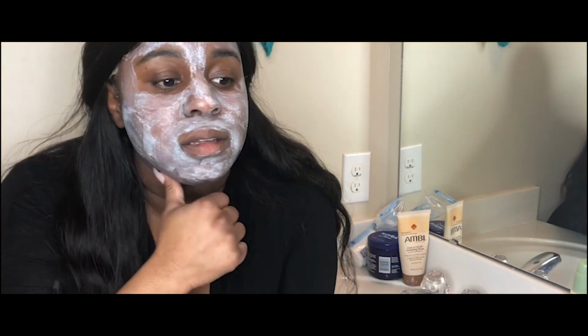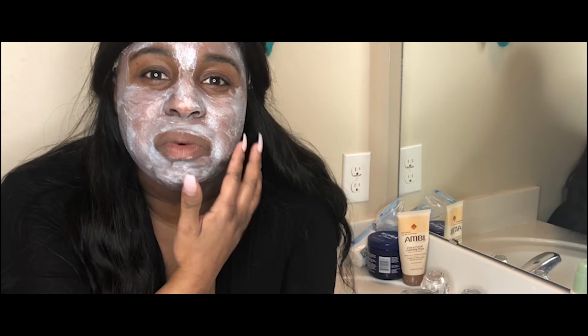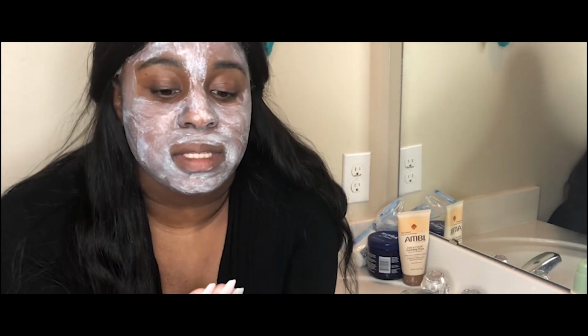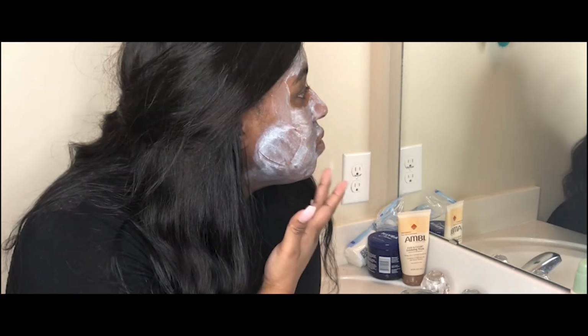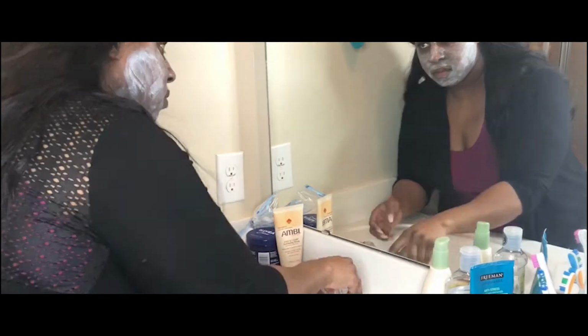Guys, so I am back, and it doesn't look like it's gonna peel off. It's more dry on my neck. It's a little bit dry, but it's more moist, like a moisturizer. I feel like I can just rub it into my skin at this point, but yeah. It's not burning anymore, so let's go ahead and wash it off.